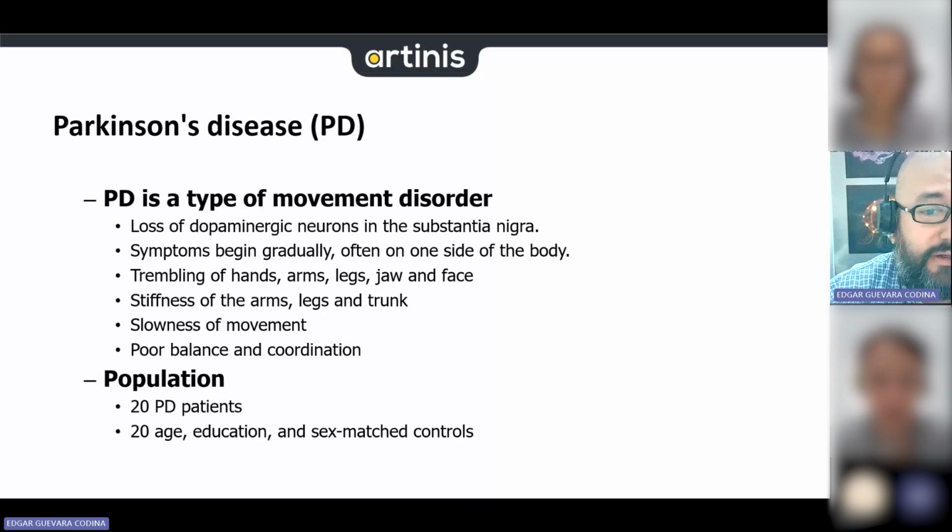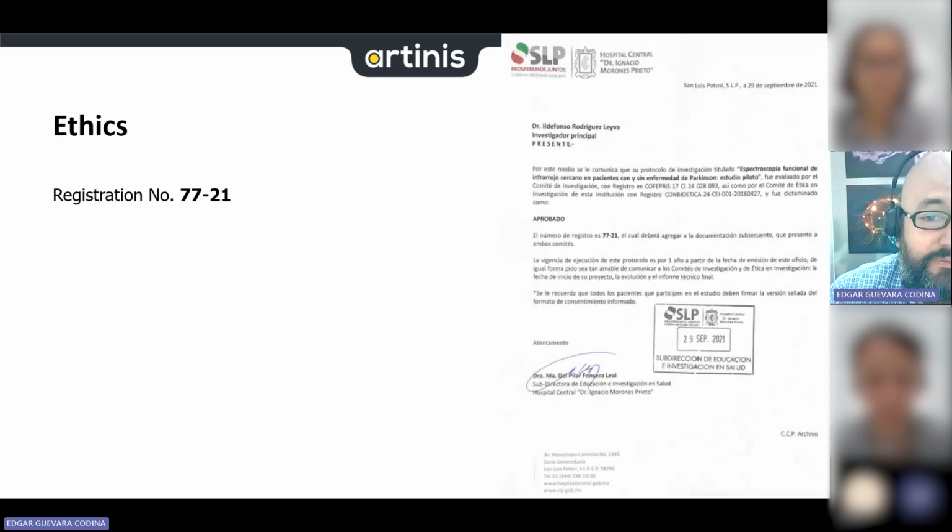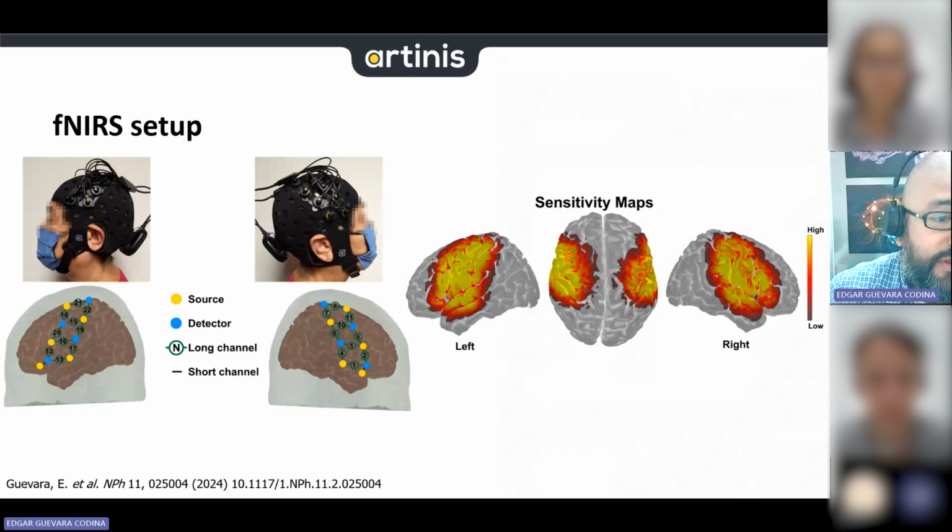Just as a brief introduction, Parkinson's disease is a type of movement disorder. It's characterized by a slowness of movement, stiffness, tremor, and it's caused by the loss of dopaminergic neurons in the substantia nigra. Of course, all the studies were approved by the local ethics committee, and the probe that we used was this setup.